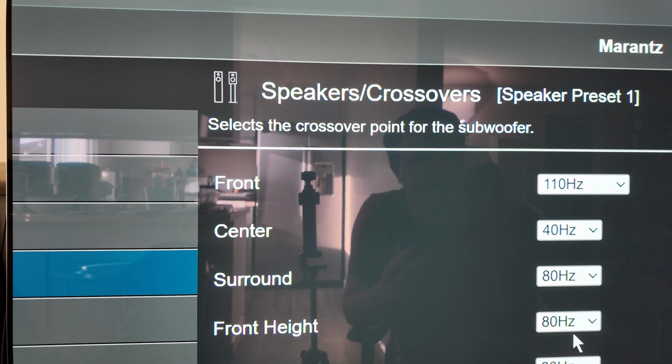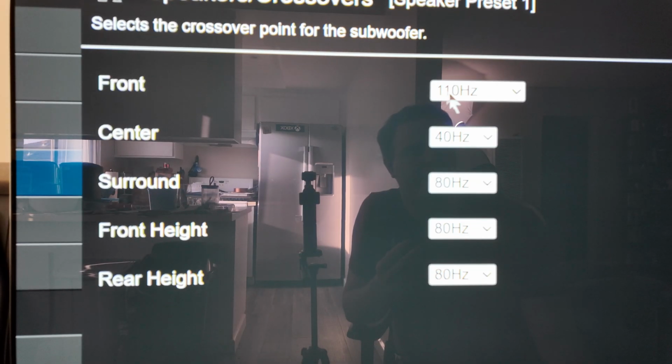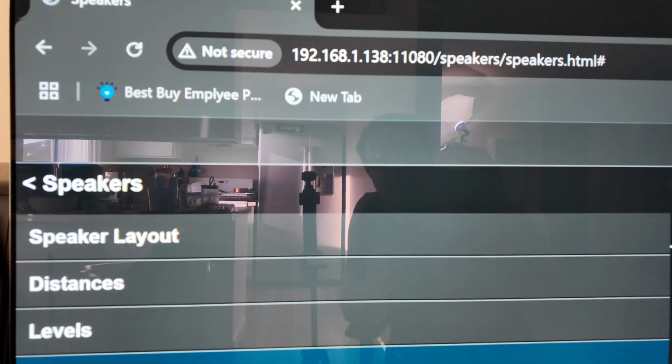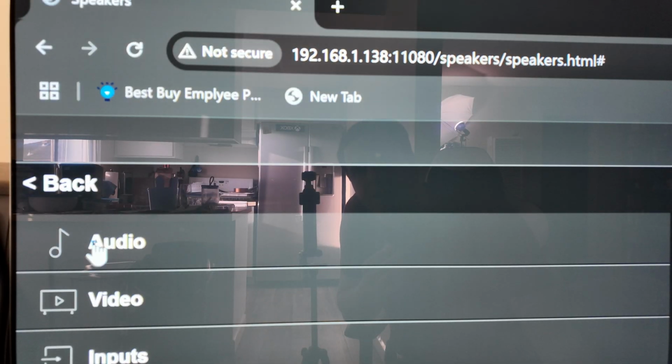And this even works on your phone. If you're sitting on your couch listening to music or watching a movie and you want to change a setting, you can pull out your phone, open up a web browser, and type in, not this IP address because that's just for mine, but whatever your IP address is for your AVR, and make whatever changes you want without even getting up from your couch, because you're probably going to have your phone on you or close by. So you just go into this menu on your phone and change whatever settings you want, and it changes instantaneously, and it works pretty much flawlessly.